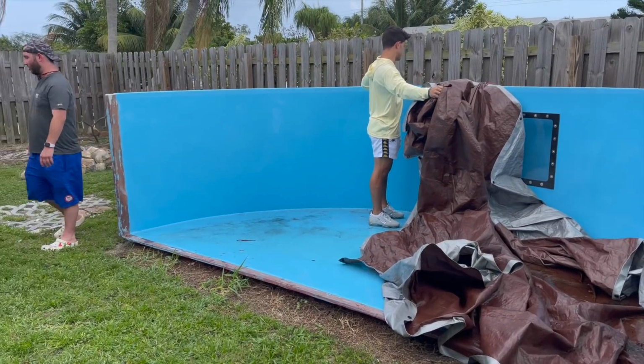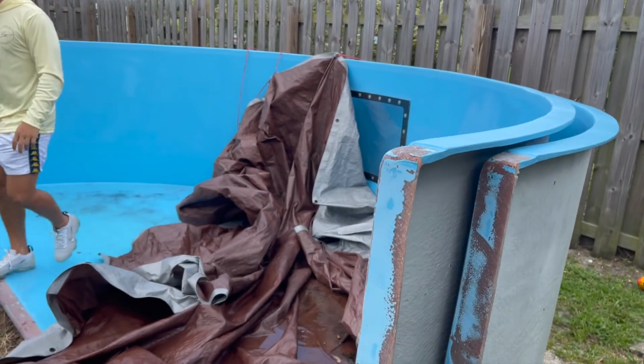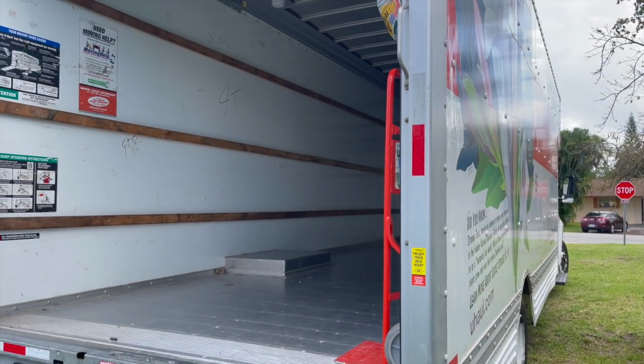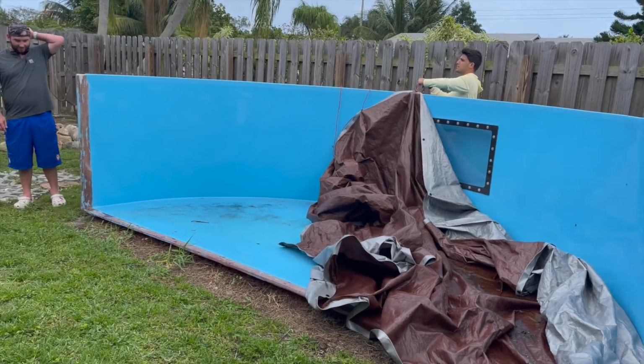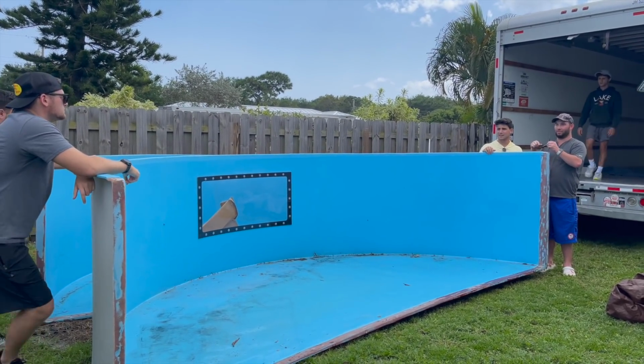All right, getting ready to move this big old fiberglass pond. This thing is absolutely massive. Got the panel right there. It is in two pieces. We got this big old truck that we're gonna be attempting to put it in. So yeah, let's get to work. You gotta be careful though, it's fiberglass.